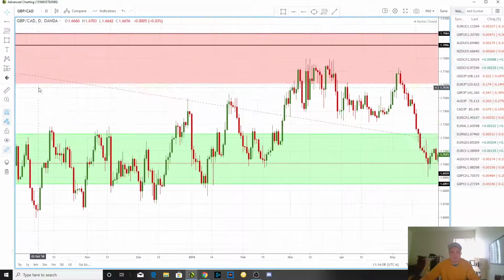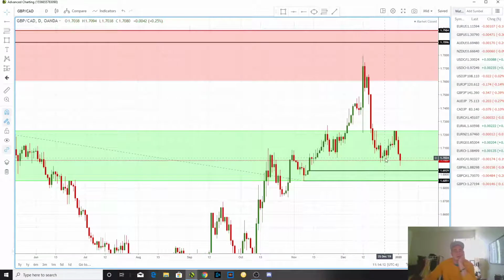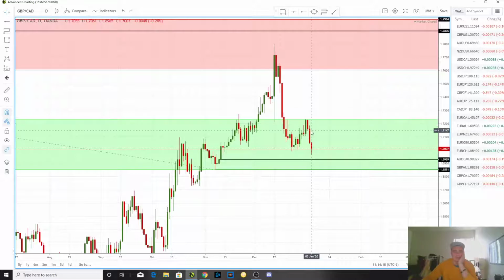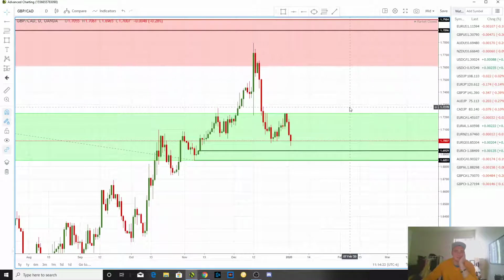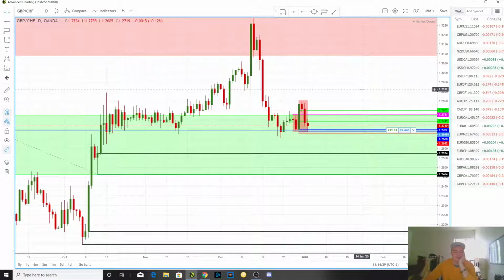There we go. Make it look pretty. So there we go. I'm not using this because there's no 50% basing candle up here. The other ones that kind of look like that, there were the 50% candles. And the pound franc, we're in this trade too. So this is going to remain the same.